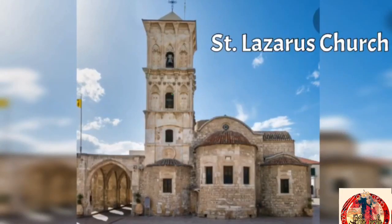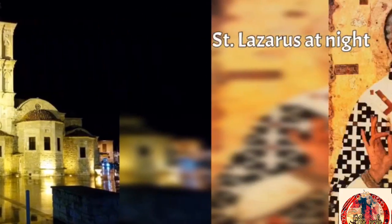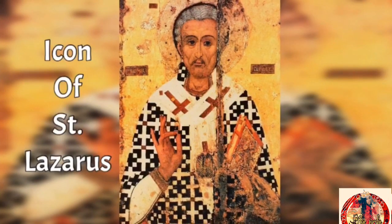St. Lazarus Church. It is dated to the early 10th century and it's one of the most significant Byzantine monuments of Cyprus.